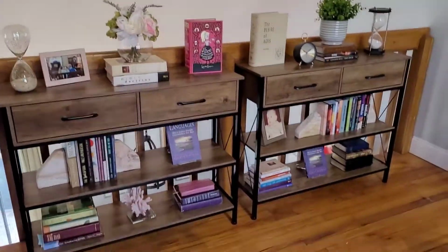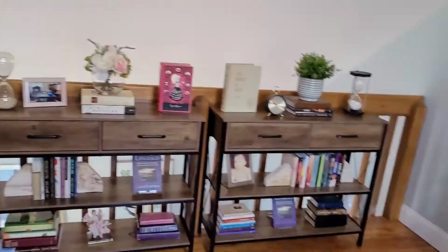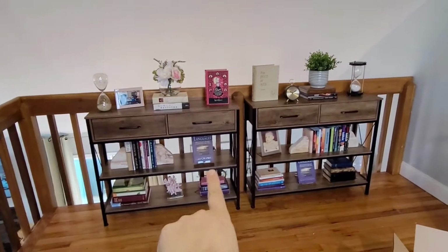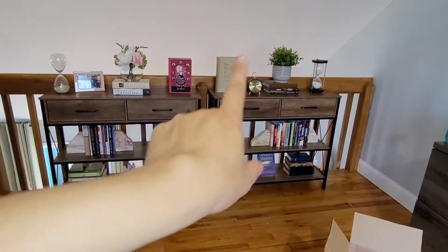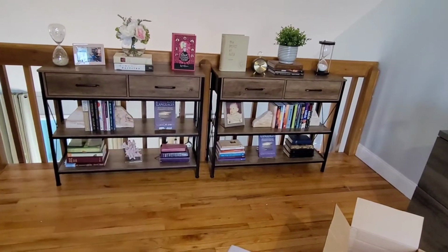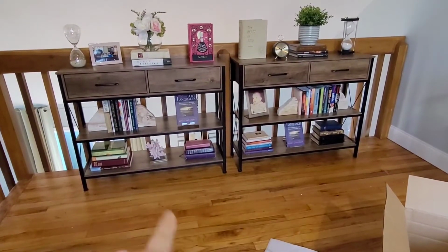So let's just take a look at it and move all this out of the way. Here we have our hers and our his. And as you see, they kind of mirror each other. You've got the sand timer, the plant in the middle, the shorter decor, and then the two books. The bottom also mirrors it with the bookstand.